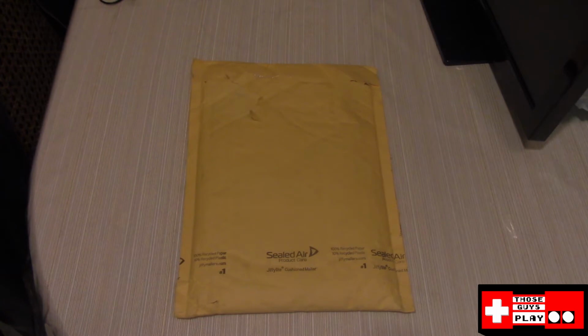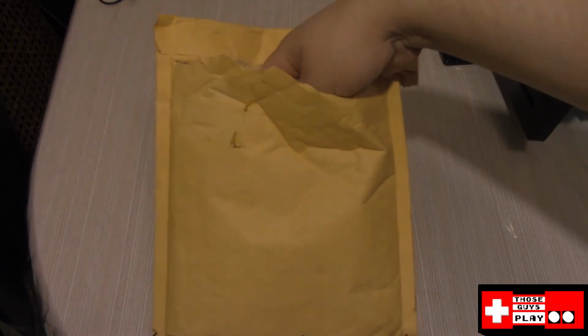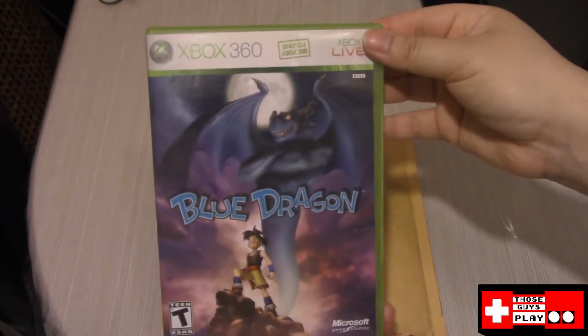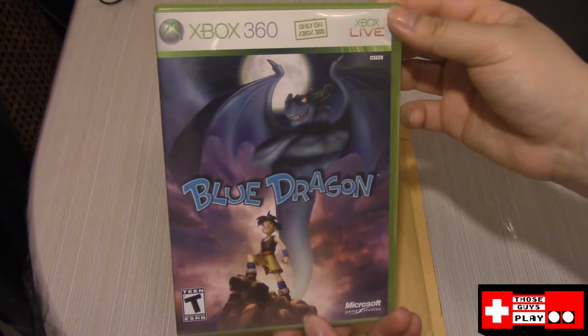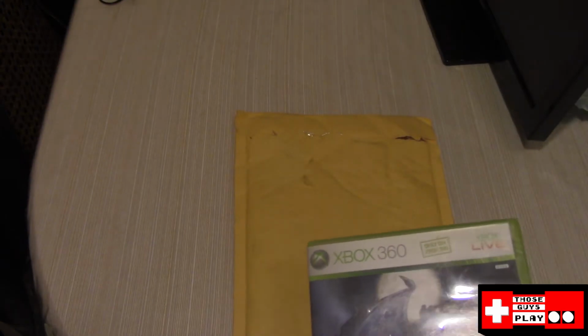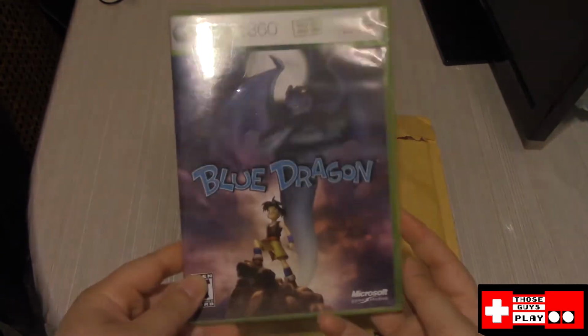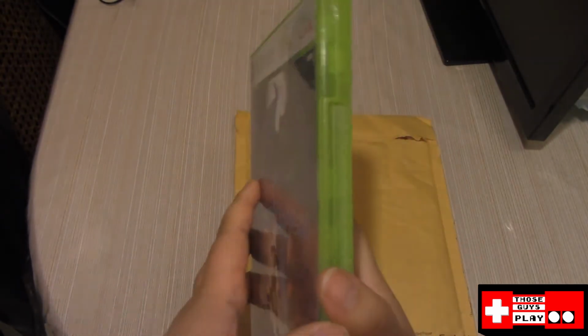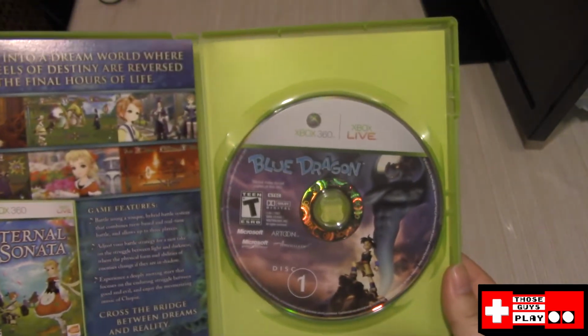So by process of elimination, the final game is Blue Dragon. Now, it's odd that they sent it separately, which is weird. You would think it would just get thrown in with the other games. Again, I assume it was from like a factory or something. And it... No. This is... Come on. Really? The box looks good. Okay. It comes with inserts?